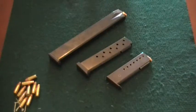So the other day I stopped by a local gun shop on my way home from work. Me and my cousin Brent were going shooting for a little bit, and I was just going in there to pick up a couple boxes of ammo just in case, depending on how much we were going to shoot, which I always keep a good bit around, but I just wanted a couple extra boxes.